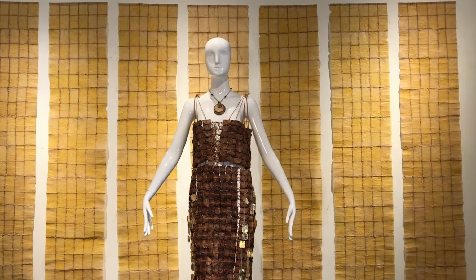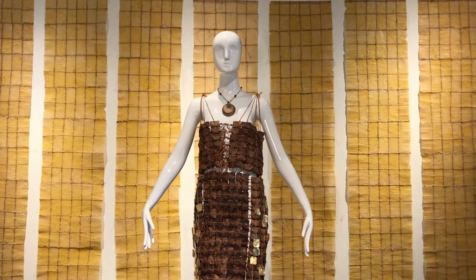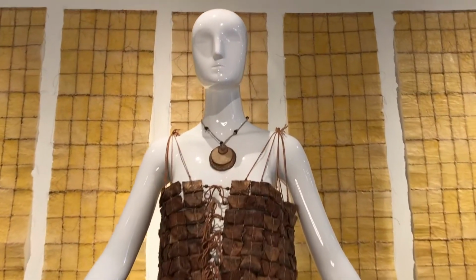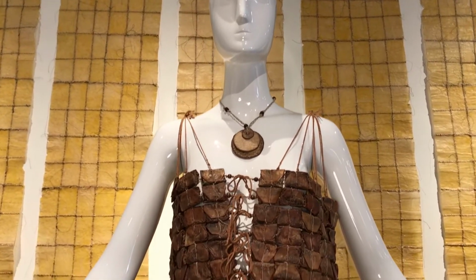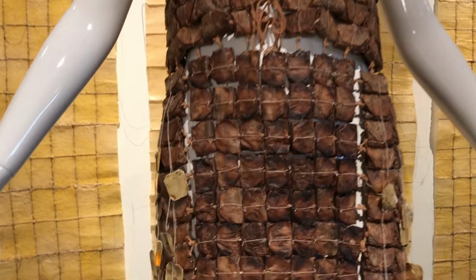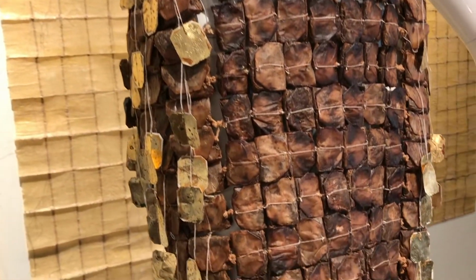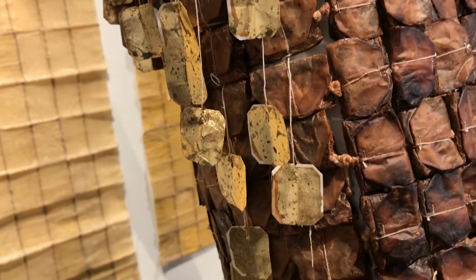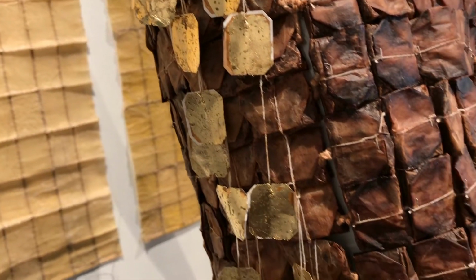The materials I choose to work with are collections that I have garnered from home, from my experience as a housewife. Tea bags. My morning ritual cup of tea is very important to me as a mother for my personal time, but also as an artist. It's time that I gather my thoughts and I think of ideas.